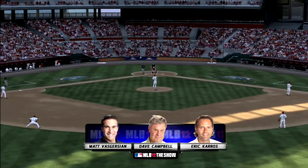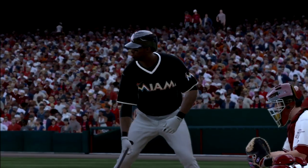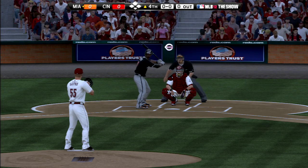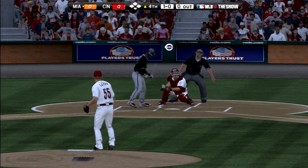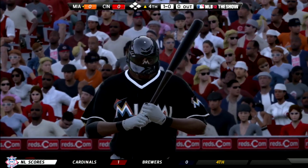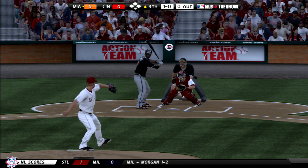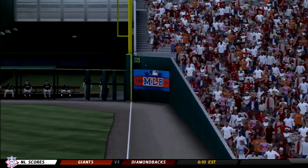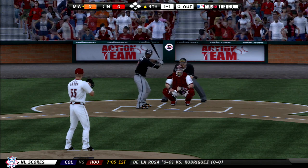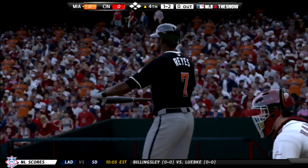Back with Eric Karros and Dave Campbell, Matt Vasgersian, as the reigning NL batting champ and new signee Jose Reyes will settle in to lead things off for Miami. And this one's nowhere close as that bounces to the plate for ball 1. Well hit to right, but that's a foul ball. Swing and a miss on the fastball, and it's 1-2. Right on the inside part of the plate. Not much you can do with that fastball.